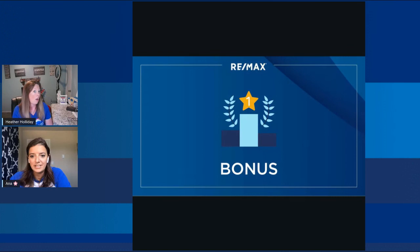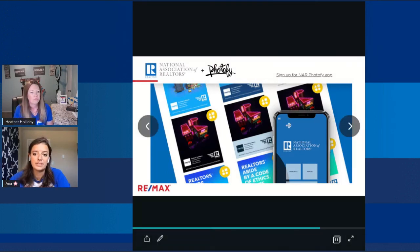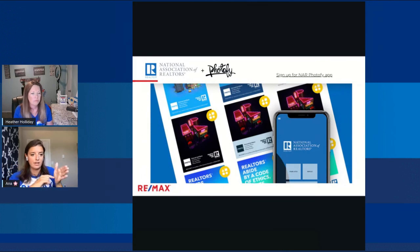And then my bonus tips. NAR also has a partnership with Photofy, so you can just enter your NRDS number into Photofy, and it will populate with the pre-designed graphics that NAR created for us. When you have the app, on the bottom part, it says personal, or you can click on that little arrow and change it to Remax or change it to NAR, and you can choose the different templates in there. So you just have to switch accounts.